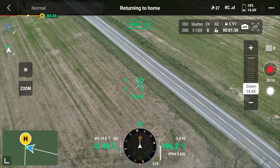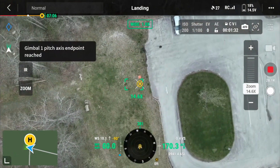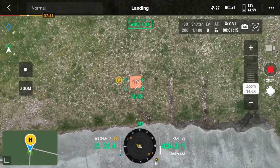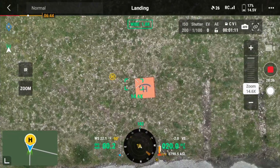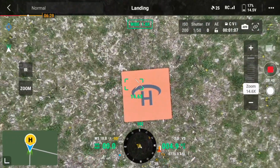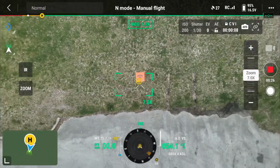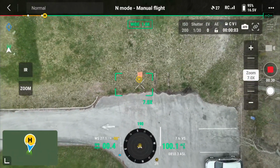I'm going to go in for a landing here, getting pretty low on battery, up in the upper left of the screen at about 7 minutes left. Very windy like I said, but this Mavic 3T put itself right where it needed to go, right on the ground, and I switched out the batteries for the second mission. Get back up in the air, and I want to find some more wildlife, so I'm trying to think where they might be.